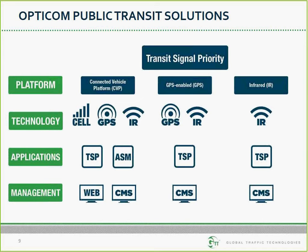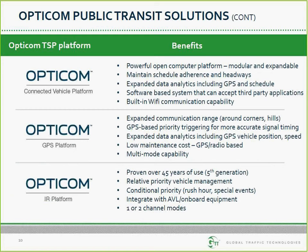And so with that, let's dig a little bit deeper into our platform and the benefits. If you start from the bottom and work your way up, the Opticom IR platform is really at the core of Opticom TSP technology. That was proven for over 45 years. We've evolved that over time to include new technologies such as GPS with our Opticom GPS platform. And now with the Opticom Connected Vehicle platform, we have this open architecture that's modular and expandable so that you can not only meet your city's needs today, but you have a solid platform to evolve your system and your technology base based on things that are coming in the coming years.